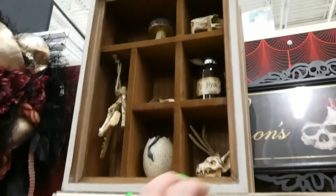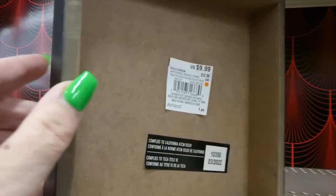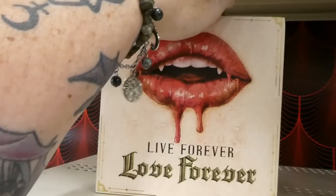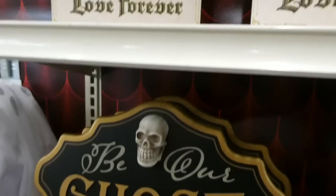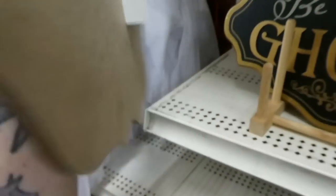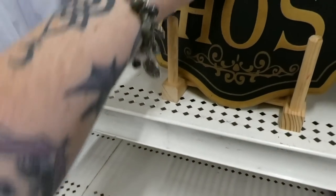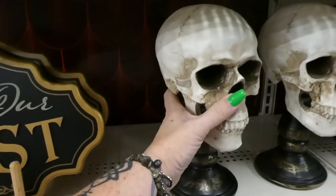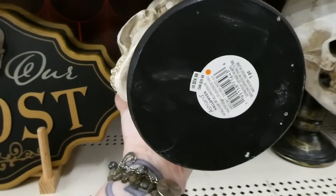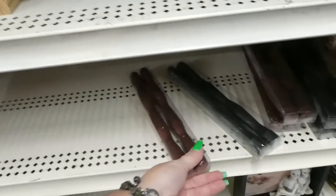I loved this curio cabinet looking thing, but it was $60, so no. This was cute, $9.99, a little out of my price range. This was also kind of cute, but $19.99, a little high for what it is. It was made of that particle board, so it's not heavy duty wood or anything. This was $24.99, this cool skull. I mean, it's nice, but not $24.99 nice.